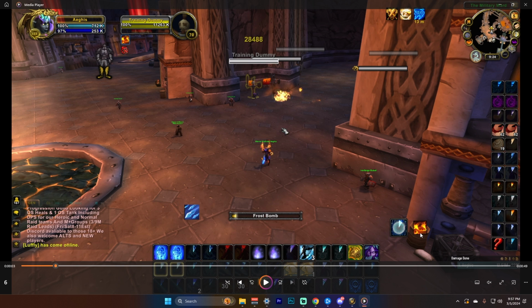It's always good to fish for Ring of Fires on any spec at the start of your damage rotation, because it's essentially just an added DoT that will be ticking as you're bursting. So it'll add a little bit of damage to your burst. Then you can see we're starting a Frost Bomb.